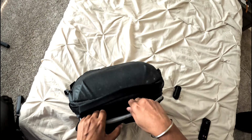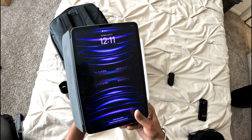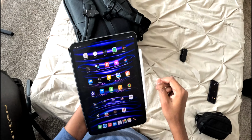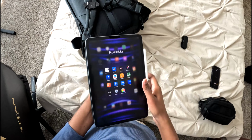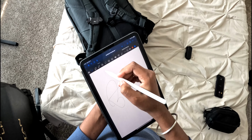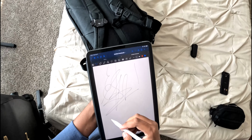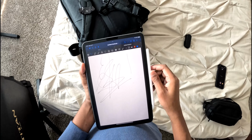Let's get back to the backpack, and the next compartment over keeps my iPad. I got it to take notes in college and whatnot. But it also has a secondary purpose, which I will explain in a second. Anyway, I love to take notes using this Apple Pencil in here. I'm using the paper-like screen protector. It doesn't necessarily make it feel exactly like paper, but it does the job quite well.